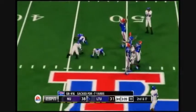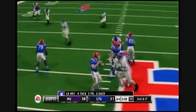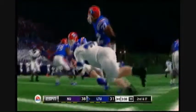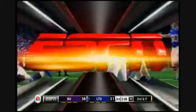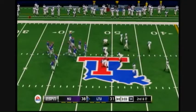And he can't get away from the pressure. The quarterback sack. Loss of 7 yards on the play. That'll make it second and long. They find themselves in a hole here after that sack. It's second and long.